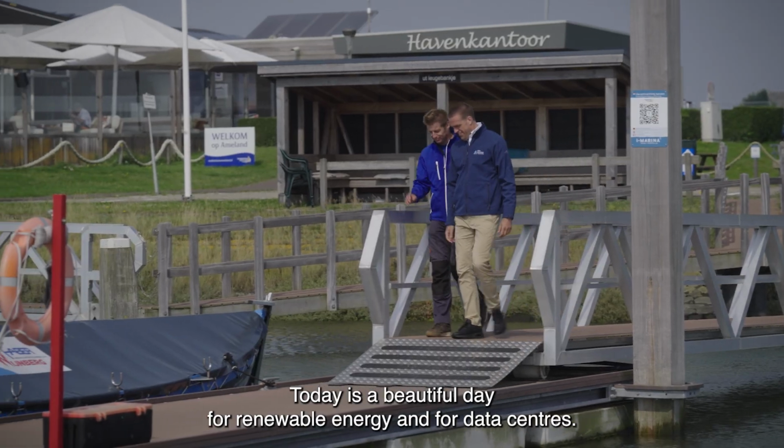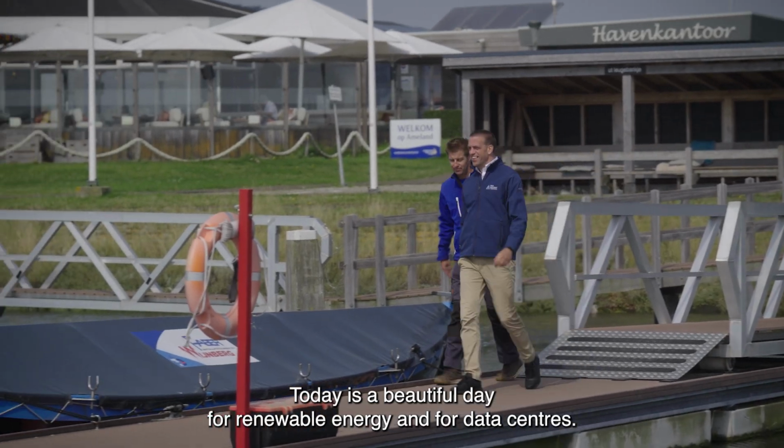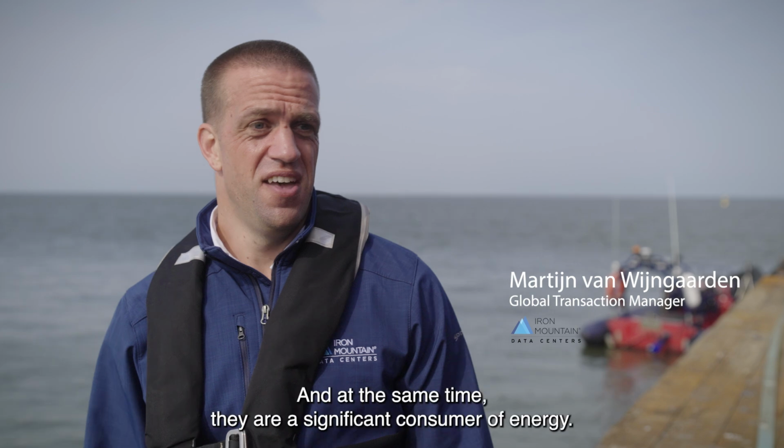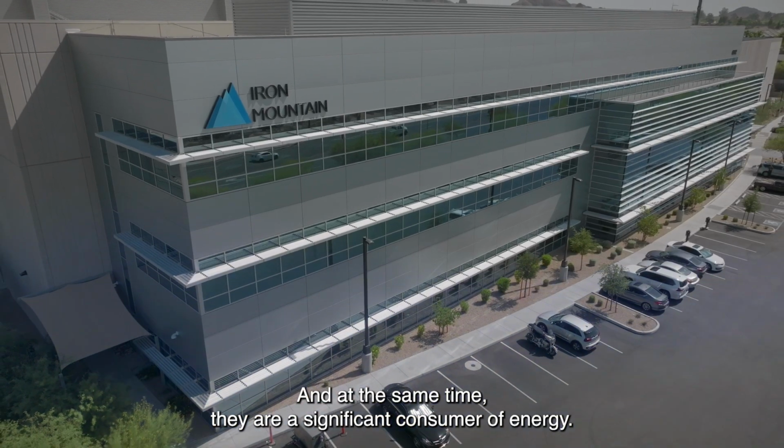Today is a beautiful day for renewable energy and for data centers. Data centers are a remarkably efficient way to process data, and at the same time they're a significant consumer of energy.